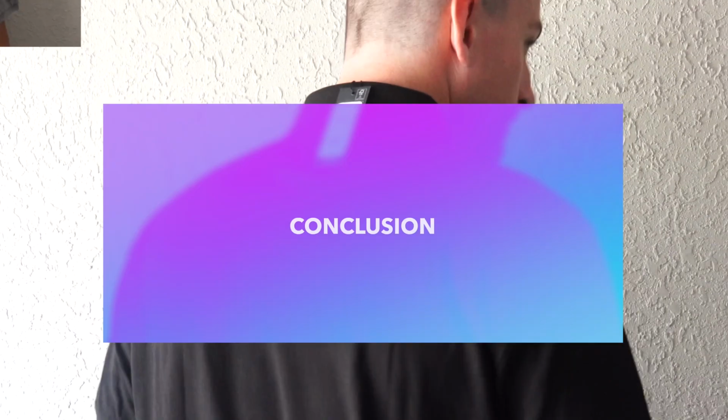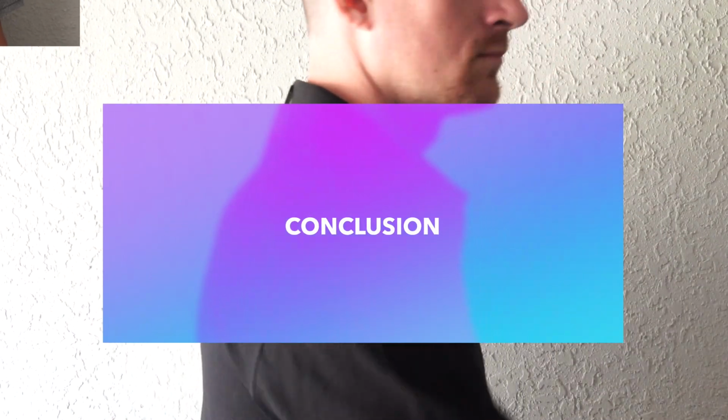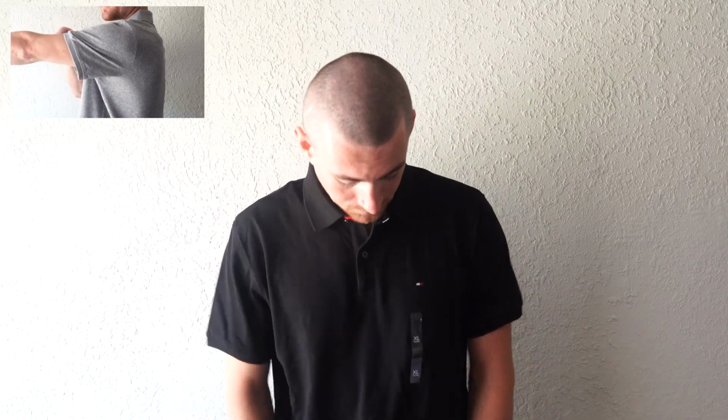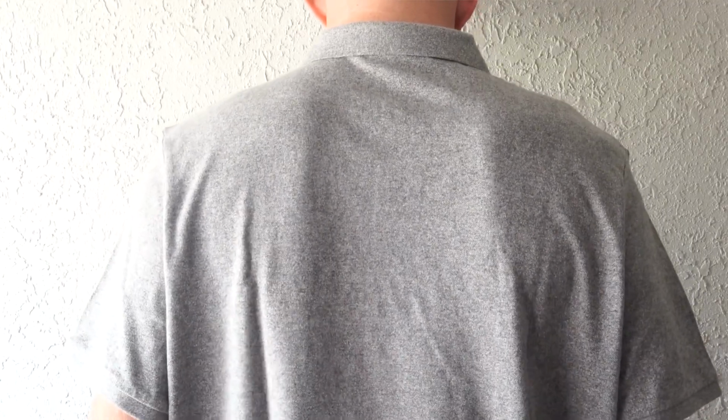So today we look at 2 different types of collared shirt you can find at Macy's. Both are kind of preppy, but one is half the price of the other. The Polo Ralph Lauren is one shirt that we looked at. It's a collared shirt. It was $110. It was Canterbury Heather, which is relevant to this season.